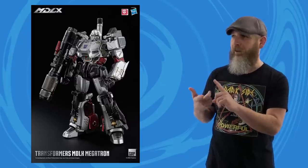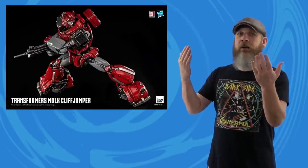Little news on the ThreeZero Transformers MDLX front. We've gotten Bumblebee. We've gotten Optimus Prime. Megatron's been shown. Hot Rod's been teased. Or is it Rodimus Prime? One or the other. I don't know why I never considered Cliffjumper.